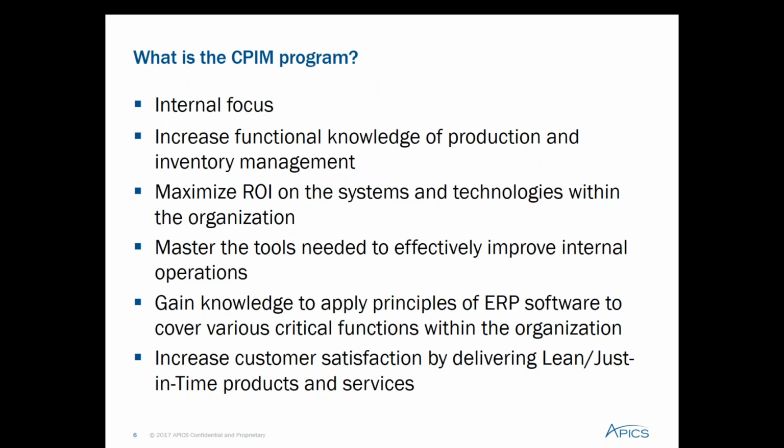So Certified in Production and Inventory Management, or CPIM, has an internal focus. Once you earn the CPIM designation, it can help you increase your functional knowledge of production and inventory management, maximize ROI on the systems and technologies within your organization, master the tools you need to effectively improve internal operations, gain knowledge to apply principles of ERP software to cover various critical functions within your organization, earn customer satisfaction by delivering lean, just-in-time products and services, enhance your credibility within your organization, and create consistency and foster collaboration through best practices, common terminology, and corporate-wide communication.